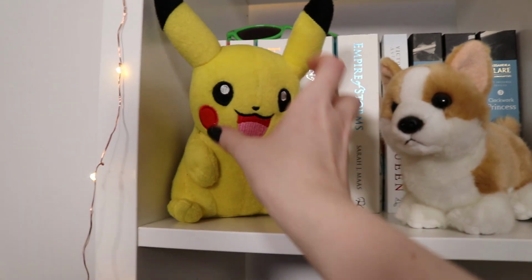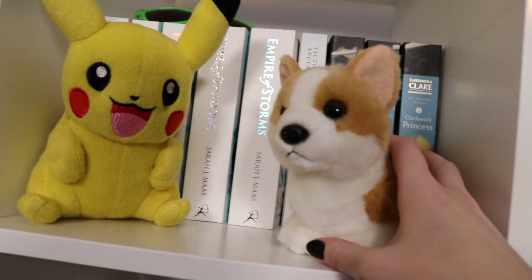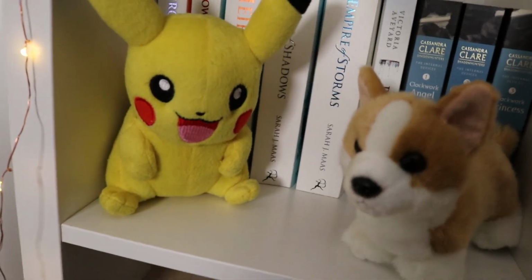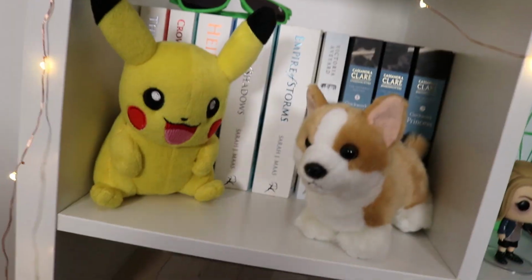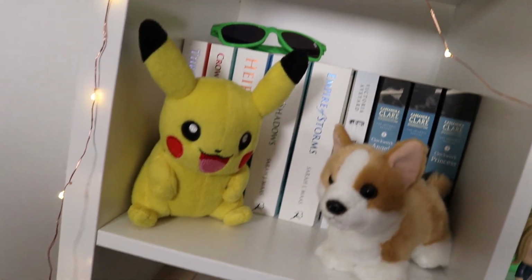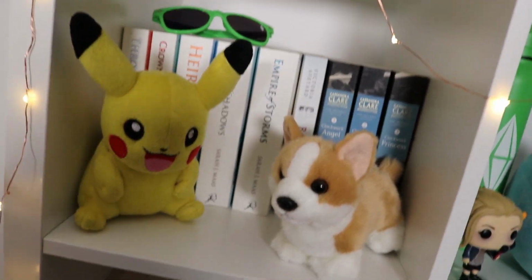And then we also have Pikachu, because Pikachu is awesome. I almost said adorable and then I started to say awesome and it turned into adorable. That doesn't work. Anyways, so those are my last two plushies. I want more Pokemon plushies because I love to just collect these things. This was a gift. This was also a gift, but I'm keeping them.